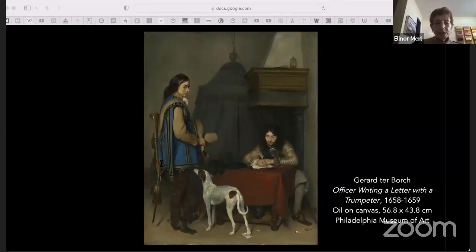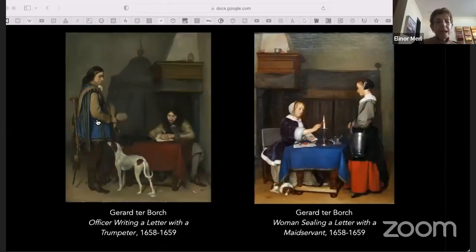In the case of this work, we can be fairly certain that the officer's intended is the lady in the fur-trimmed jacket in a work called Woman Sealing a Letter with a Maidservant, painted during the same period. It's complementary in both theme and design, and the two works were likely the first pendants to link a man and a woman through the theme of a shared letter.